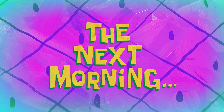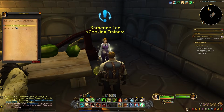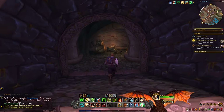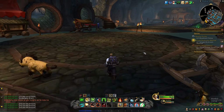The next morning. Another day, another Dalaran daily. Here, we're back at the inn, and we've got our next quest. Today, it's mushroom-infused meatloaf. We need to head down into the sewers beneath Dalaran to pick these mushrooms first. This is another American dish I've always wanted to try, because it's so iconic.